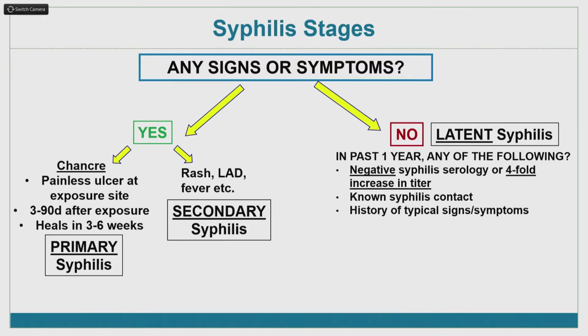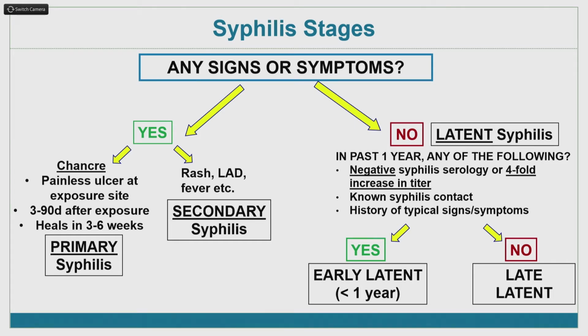And then the next question is, is this early latent syphilis or late latent syphilis? In order to determine that, if the patient has any of the following in the past year: a negative syphilis serology, or a 4-fold increase from a previous negative serology that was documented in the past year, a known contact with someone with syphilis, or a history of typical signs or symptoms of either primary or secondary syphilis that are now resolved, then this patient has early latent syphilis. If the answer to all these questions is no, then the patient has late latent syphilis.